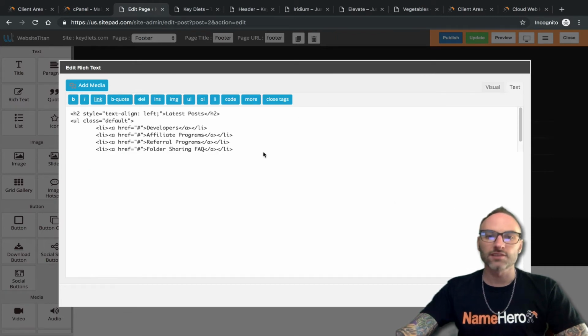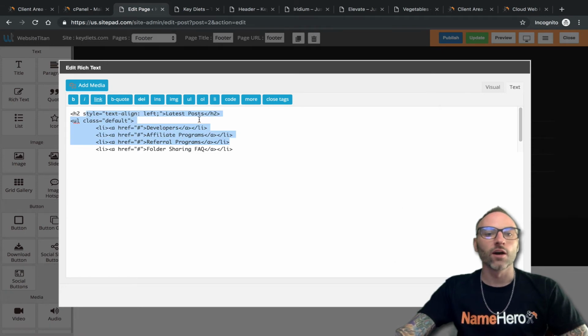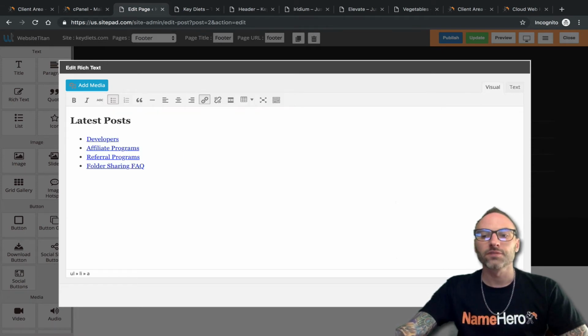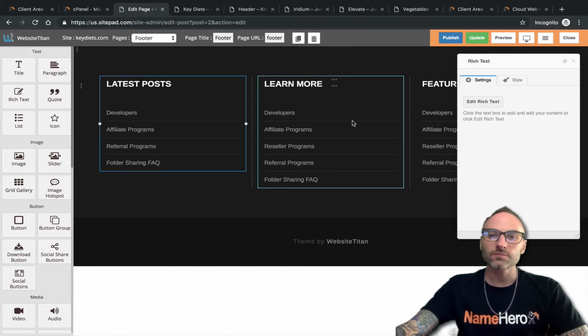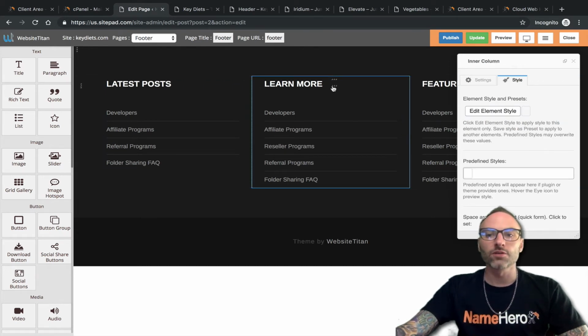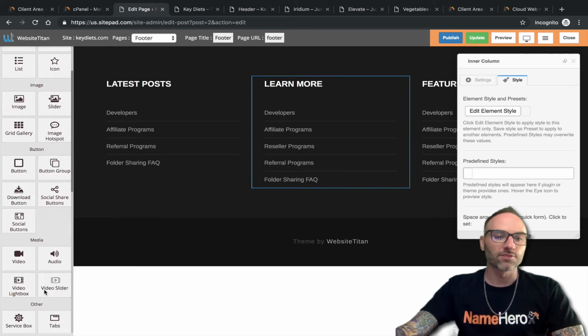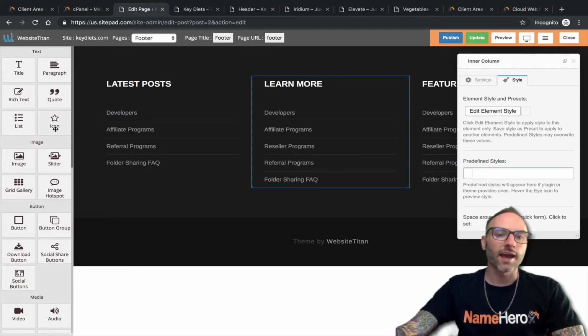If I want to view the HTML, which I know you don't need to know HTML, but if you are that type, then you can do that as well. We have both options. And it's kind of the same for this box here too. It is important to note that you can take away or add to. You have these options here on the left side. If you want to add any of these items into here, you can.